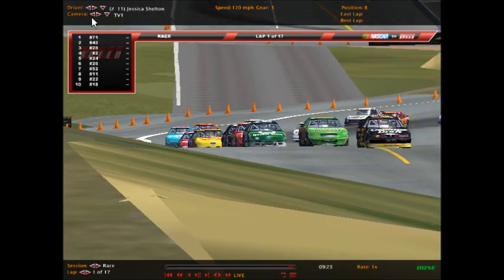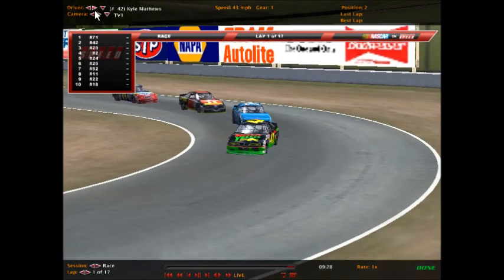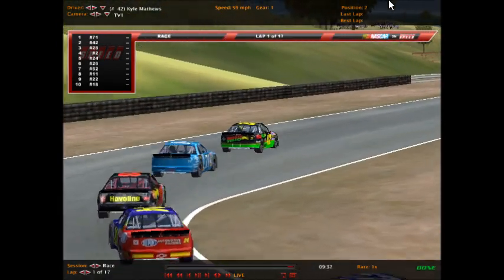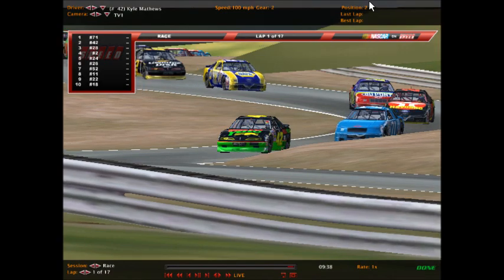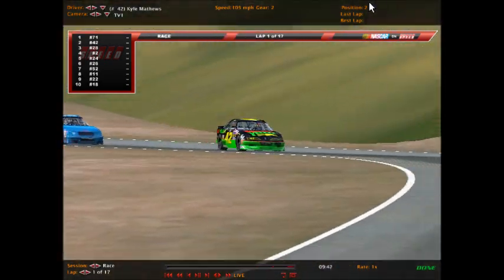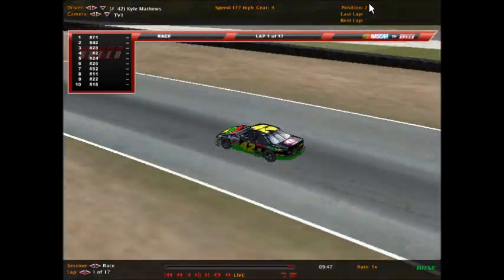As they round off the 6th turn, now heading for one of the 2 hairpins, turn number 7, they come down through it at about 43 miles an hour in first gear at this point. Now here they come for the S's. Notice this is one of the finesse portions of the course, and also pretty fast in some places too.